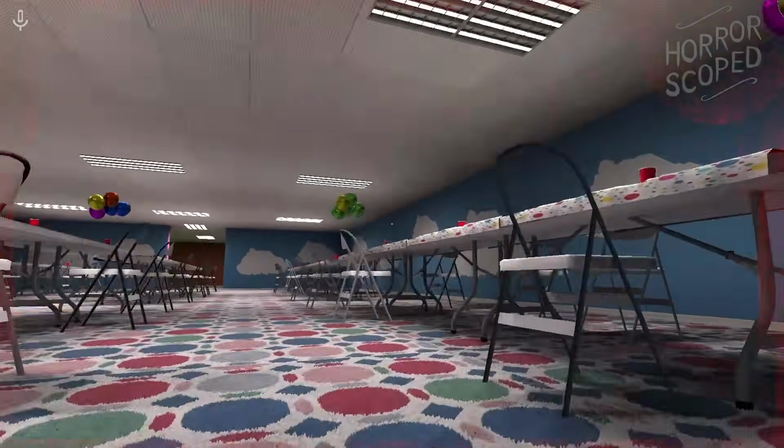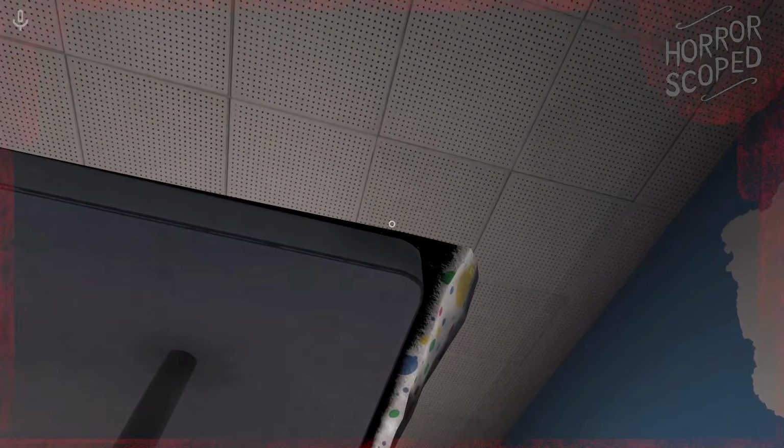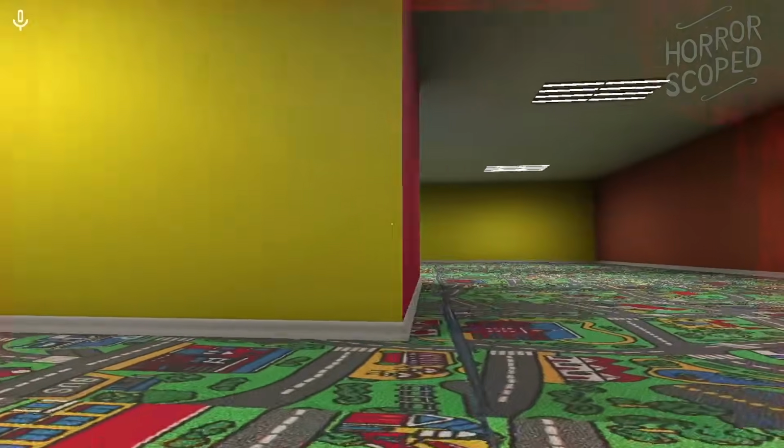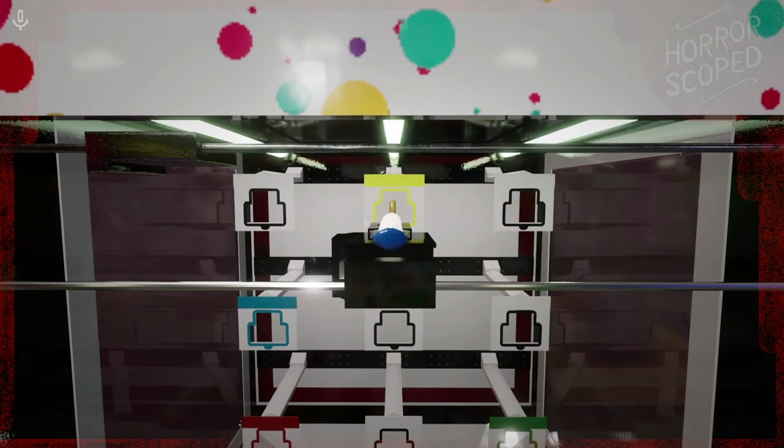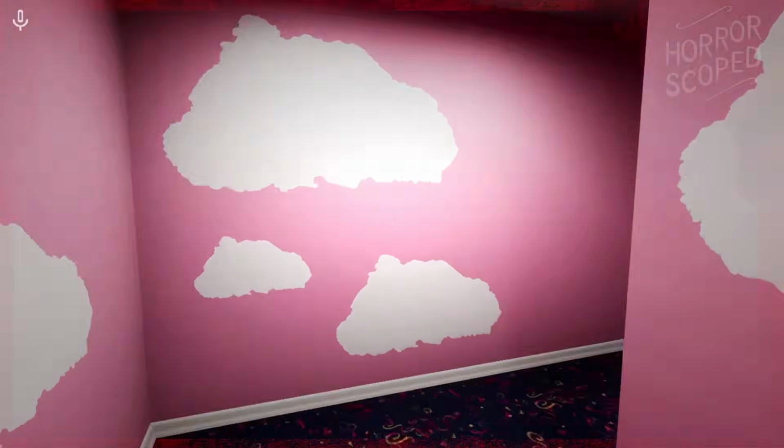I found the key hidden in the very back of the dining area, and from here it was just a matter of escaping. Fortunately, the entities made it easy, and I made it out without a hitch. After dropping our key into the machine, we'll head into the pink hallway so we can obtain the next.